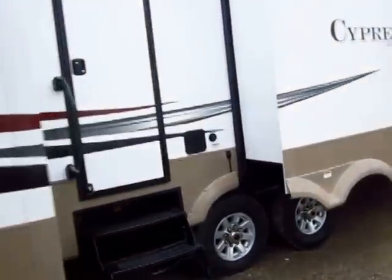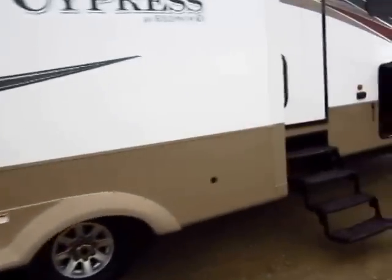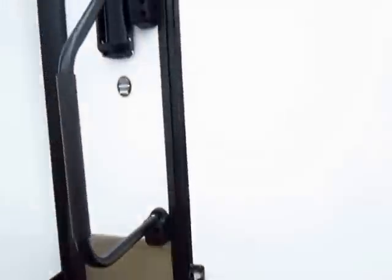Let's step inside here. Oh, one other thing to mention, the underbelly is enclosed, and what is neat is they lay the underbelly enclosure on top of the fifth wheel frame rails, not below it. When you screw the underbelly enclosure to the bottom of the frame rail, it can actually sag and droop over time.